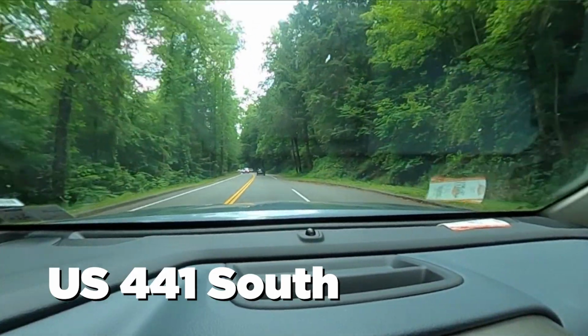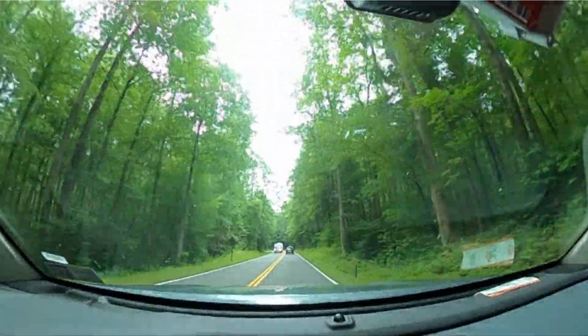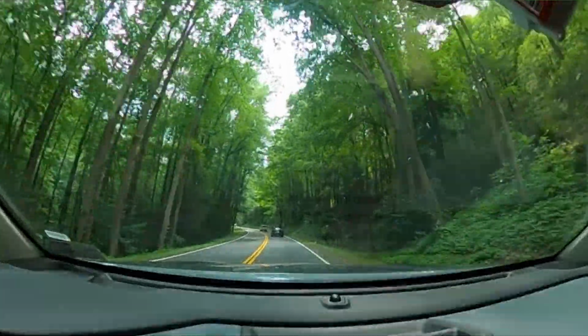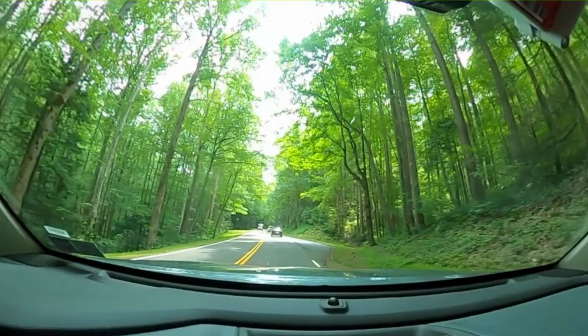Clingmans Dome, 20 miles. This is what we love so much about the Smoky Mountains and coming here. This beautiful, just green, canopy drive through. It's just so relaxing, calming, and that fresh mountain air. We're only a mile or two up so far into the parkway. It's 80 degrees is what it says on the truck. So we're gonna see what the temperature is once we get up to Clingmans Dome.